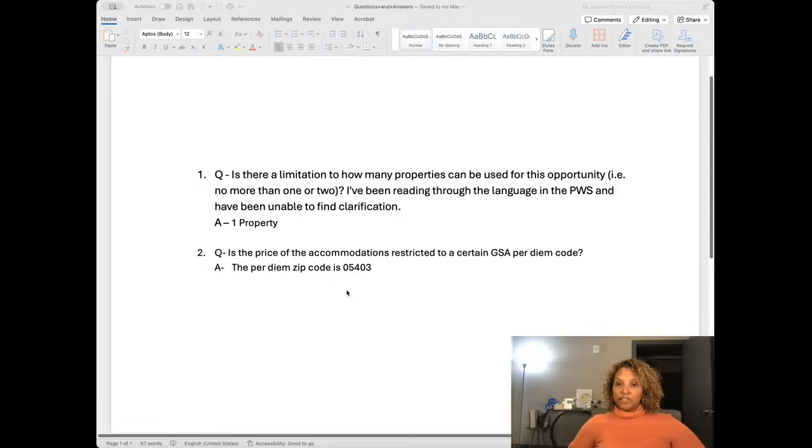So based on this Q&A alone, what's really nice about Sam.gov, because you have the changes to Sam.gov, is by logging in, we instantly are able to download the attachments. We instantly found out you use that zip code 05403 for one property for hotels. So let me show you. You go to this website, you can put in the zip code to get per diem.